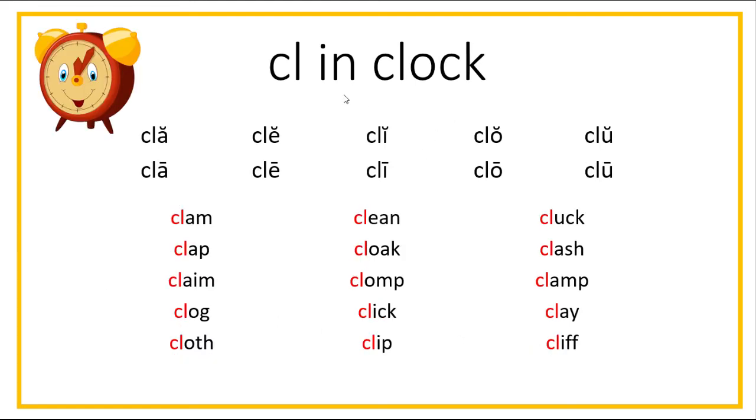Then we have cool and clock, CL, cla, cle, clear, claw, clay, clee, cly, clo, clue. Circling the special sound and marking the vowel, we're going to read this word, clam. Clap.